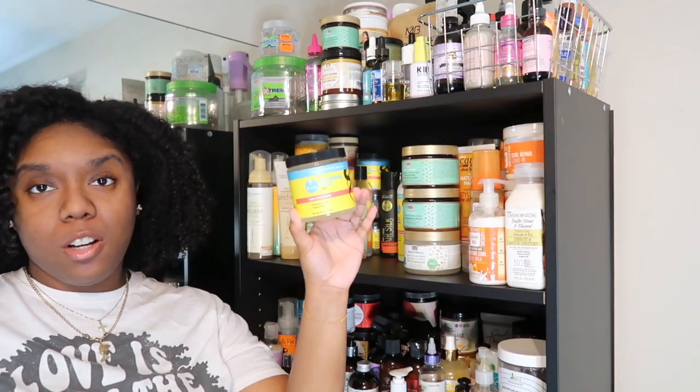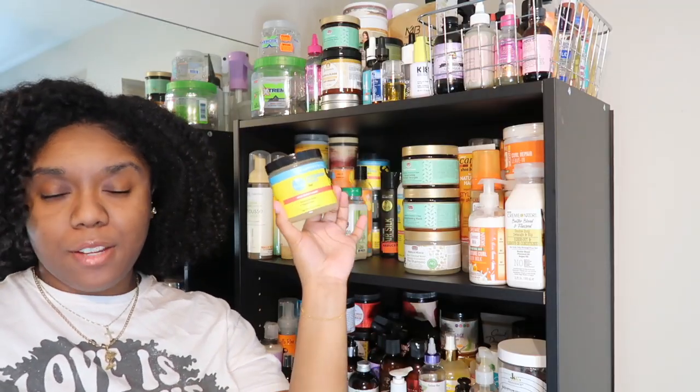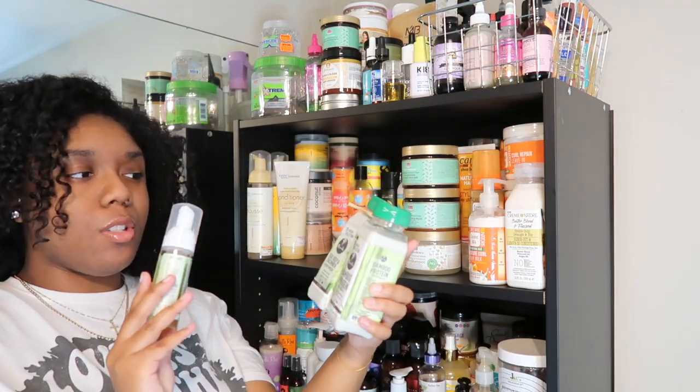Alright y'all, moving right along. I have the Curls Extended Hold Gel. Like I said, I just used this past weekend for the first time. So there's this. I have 3 products remaining from the Curls Green Collection.